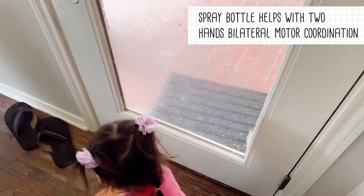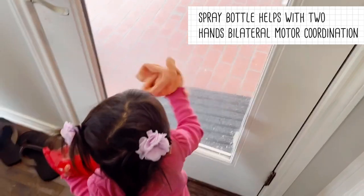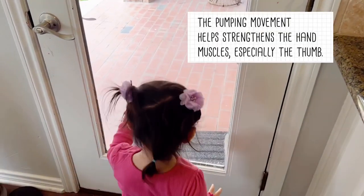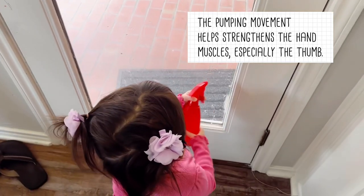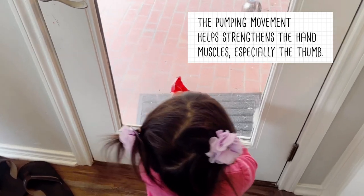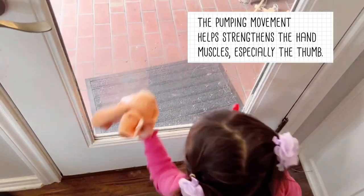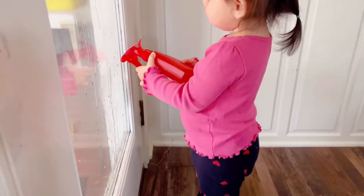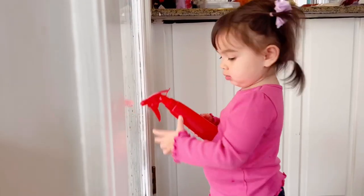Next is the use of a spray bottle. Spray bottle helps with two hands bilateral motor coordination. The pumping movement helps strengthen the hand muscles, especially the thumb, which are essential for writing skills. Good job, Charlotte. Good job.